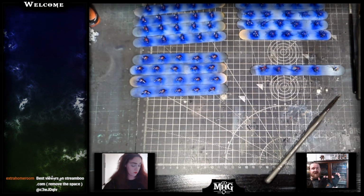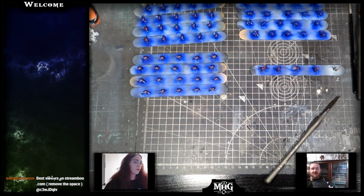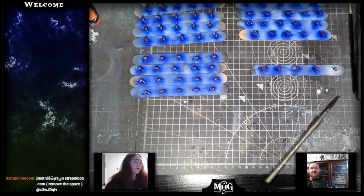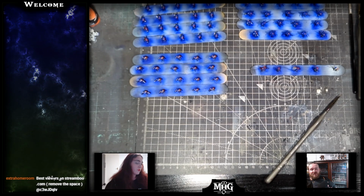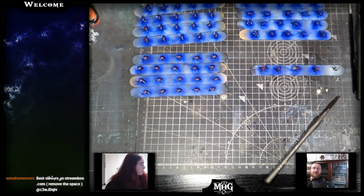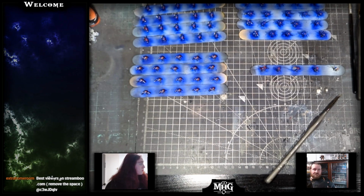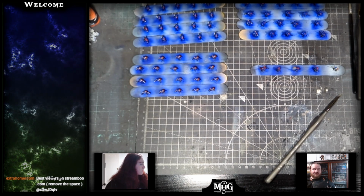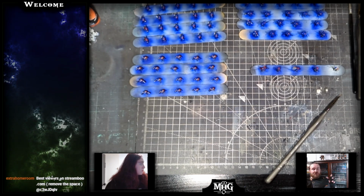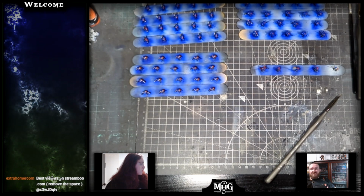Because you only need a handful of them to make points. And they are quite generous. They're some of the best points per pound you can get. Although, possibly Knights are better. I think the Knights might be slightly better for points per pound. Like I know the Questoris Knights are absolutely the best value for money.